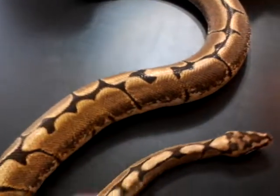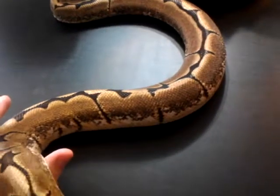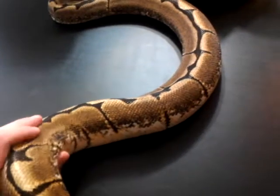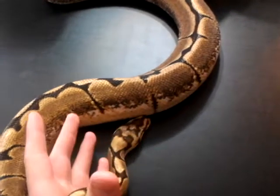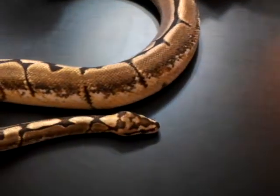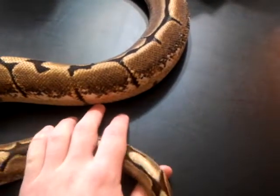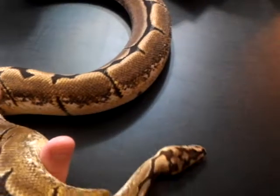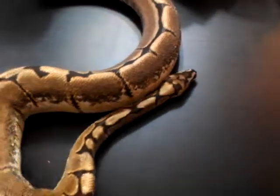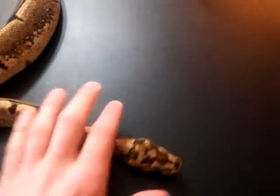Here's what I'm proposing. I've showed you guys this spider ball python. He's the only one I've got with this gene. But I've held many others, and I'm good friends with a good amount of breeders in my area, within 3 hours of where I live. And I've talked to a lot of them about this problem, I guess. But as you can see with this guy, he's one of the pretty good examples of not having much effect with wobble.